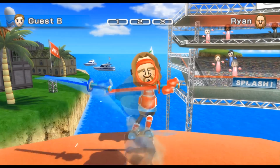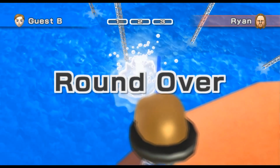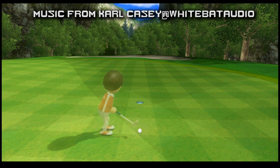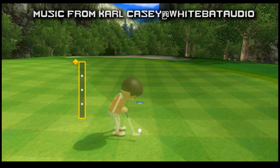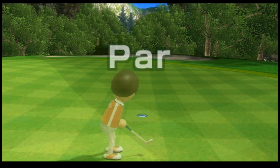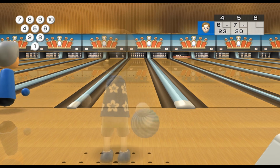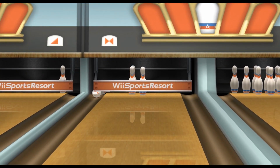And finally, we got the games themselves. Wii Sports Resort was designed to be intuitive, immersive, and understandable for both gamers and non-gamers alike. The game itself is a collection of mini-games. You have 12 mini-games in total, each of varying quality. My personal favorites are bowling and archery, and we will go in depth on those in a moment.